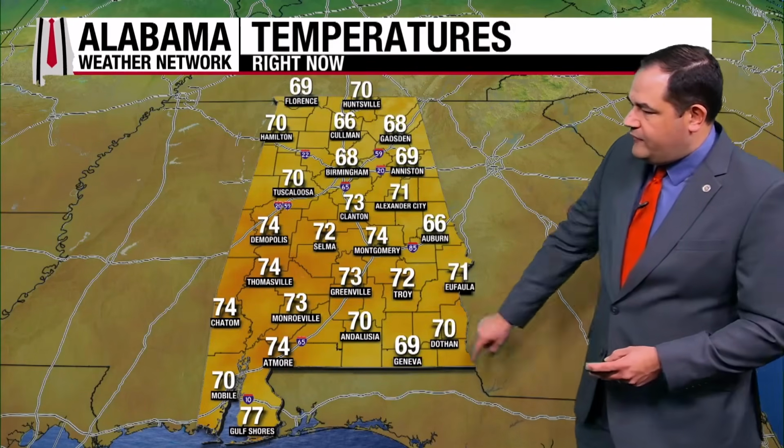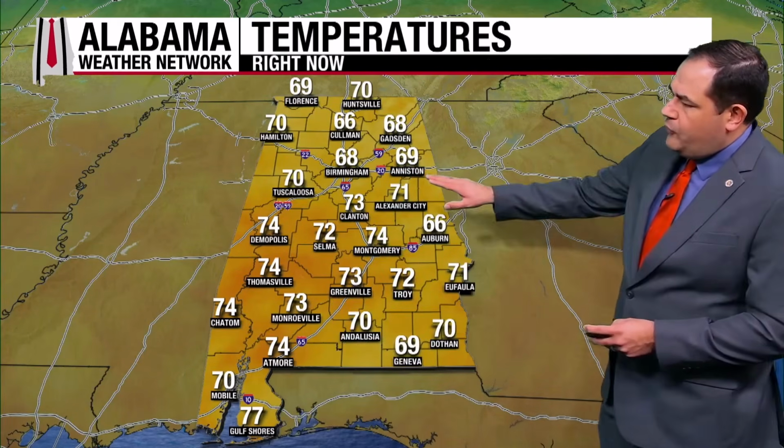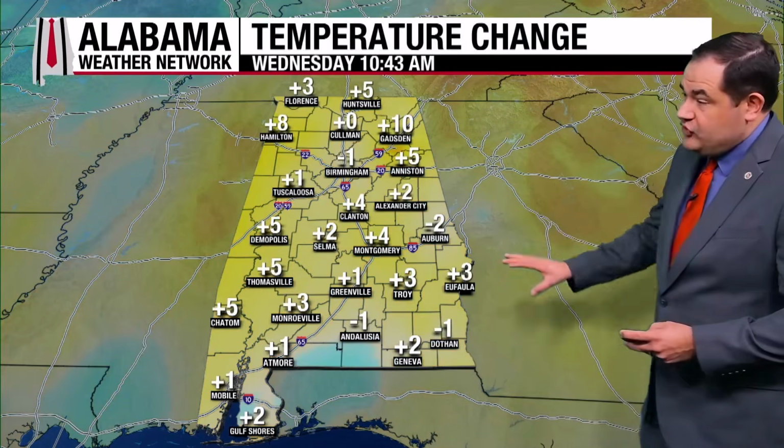Temperatures right now, we've warmed up into the 70s, especially down towards the south where there's more sunshine. 73 in Greenville, 74 in Atmore. Gulf Shores is already 77 degrees, so they're definitely heading towards the low 80s there. Further to the north where there's more cloud cover, we're only in the upper 60s, 68 in Birmingham, 66 in Coleman.